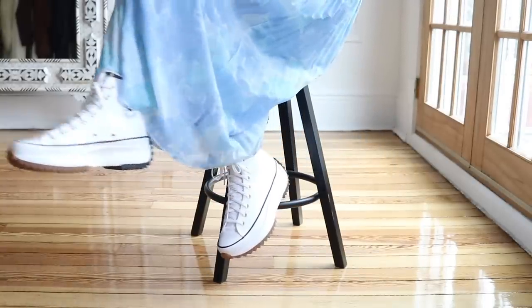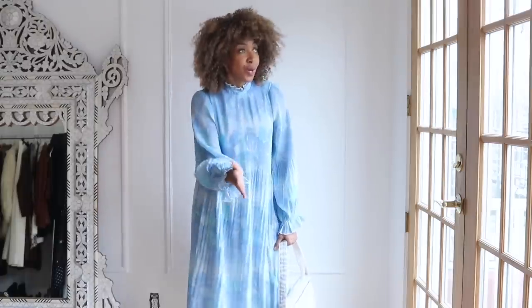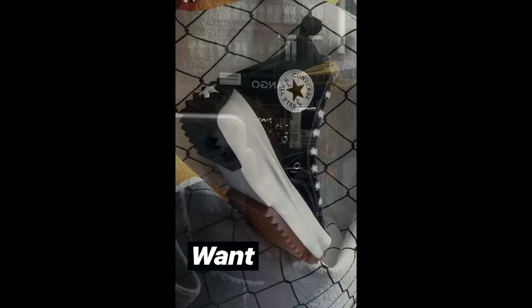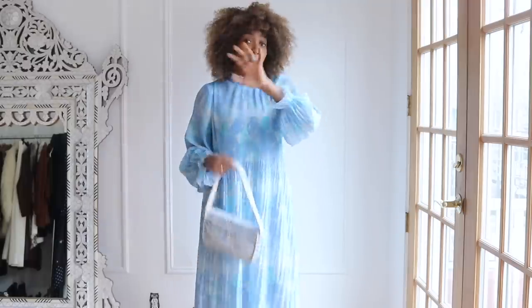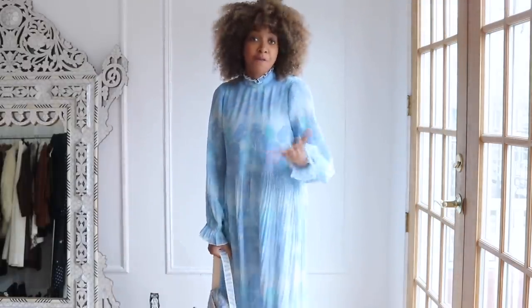But the story behind these, and thank God they were on the Farfetch site. I saw them and Instagrammed them on my stories a couple of weeks ago. I saw them in the Converse window going down Broadway in New York. Sorry, I know I'm digressing, but this is important. They're rare. You can't find these shoes.